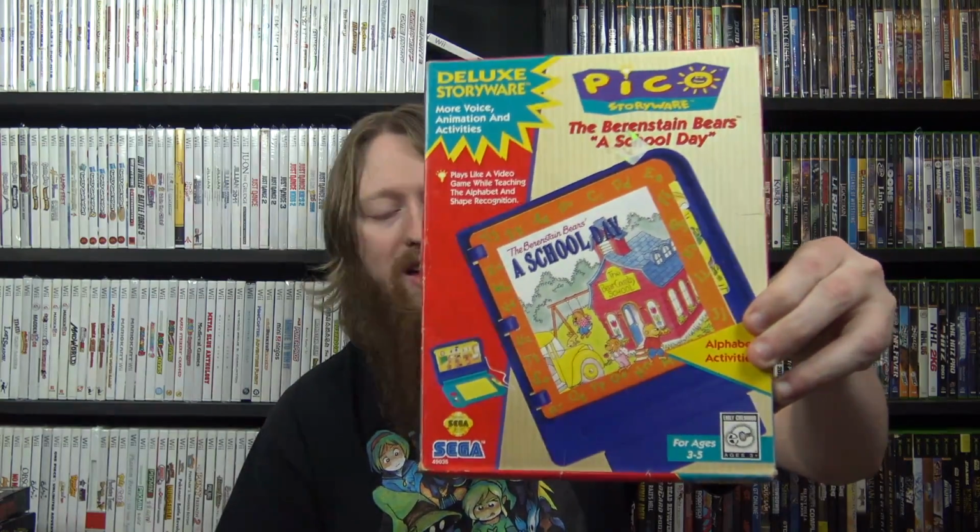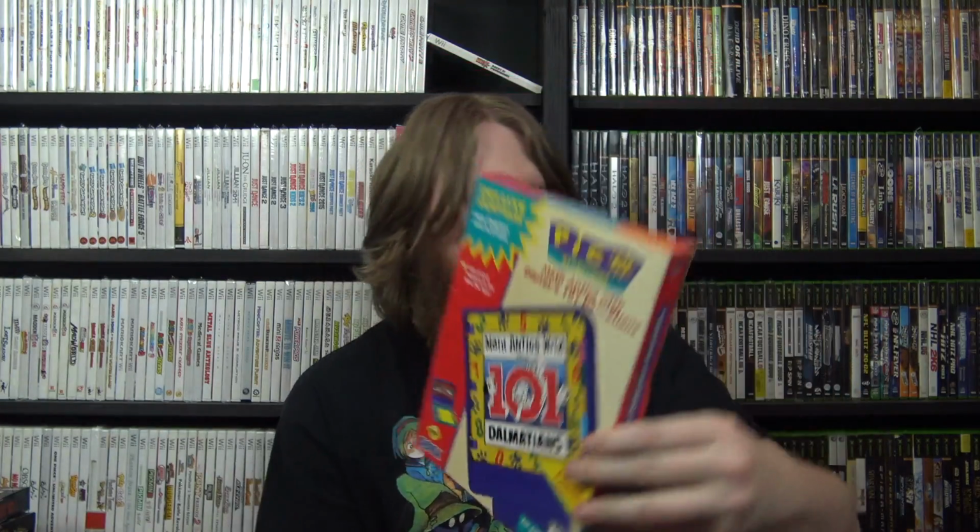I have 4 more Pico games here, and we have the Berenstain Bears. I'm just going to go through these kind of quick because I know most people don't care about these. Math Antics with 101 Dalmatians. They are all complete in box, of course. And then the Great Counting Caper with the 3 blind mice. And then the last one here is actually really cool, and it might be the most expensive Pico game.